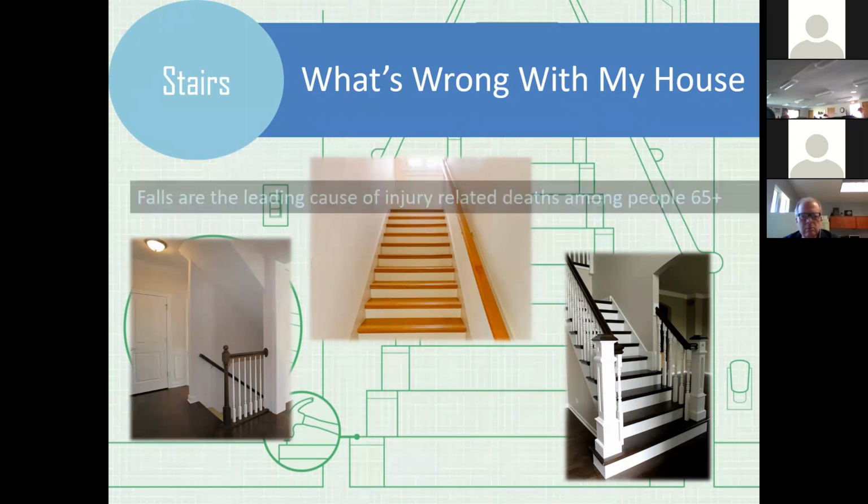So what are some things that we can consider? But before we go to that, I want to make sure you understand that falls are the leading cause of injury related deaths among people 65 and over, and stairs are a major contributor to falls. So stairs are something that you really want to pay attention to.